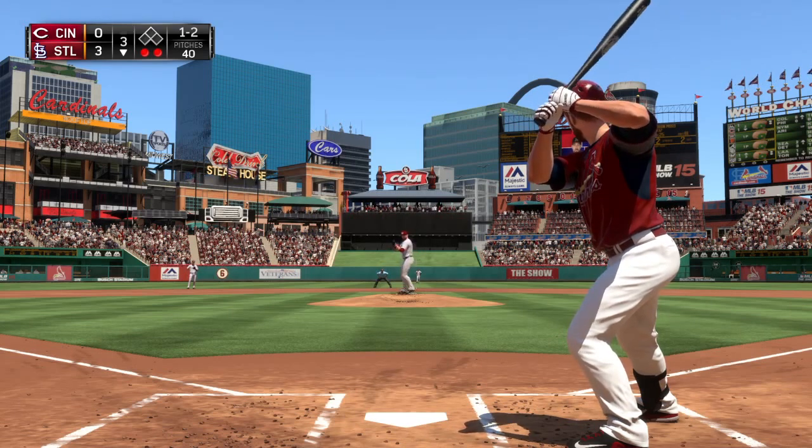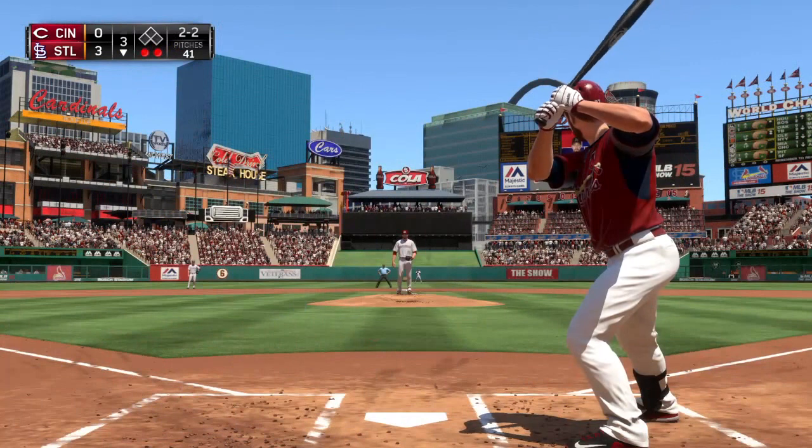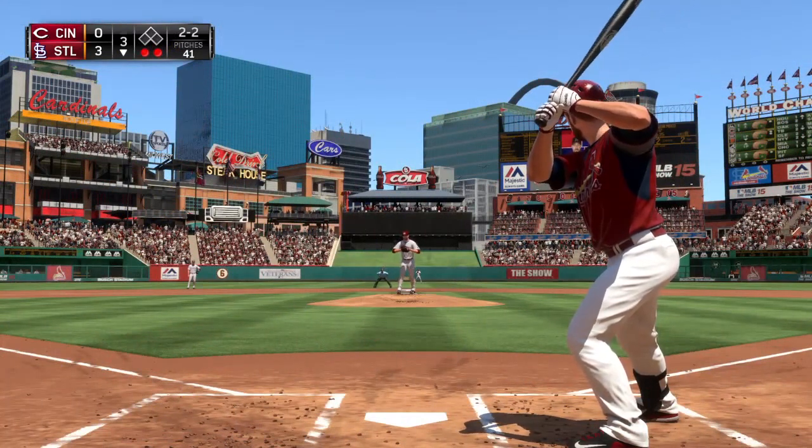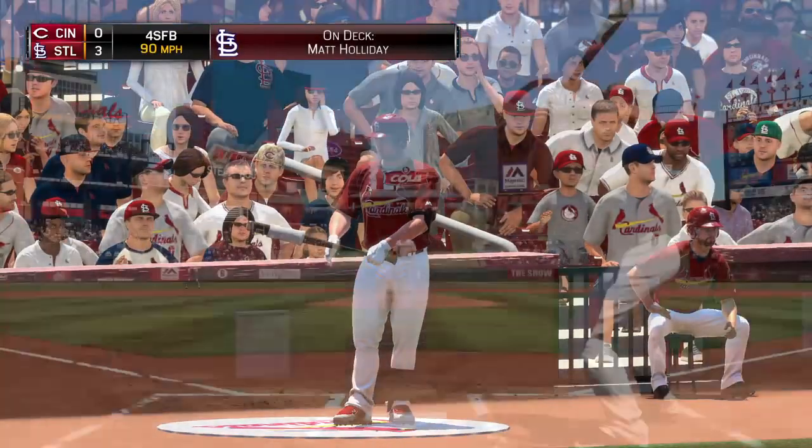Here comes a 1-2. And he lays off a pitch outside as they draw even at 2-2. Sets the 2-2 pitch. A full count, 3 balls and 2 strikes.